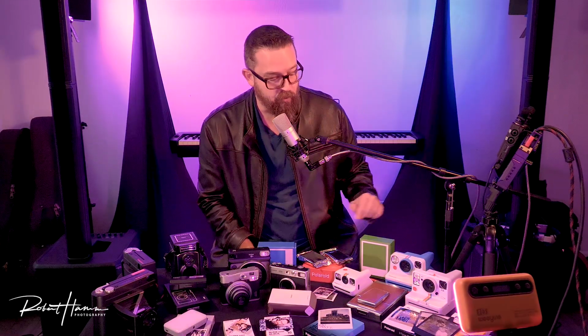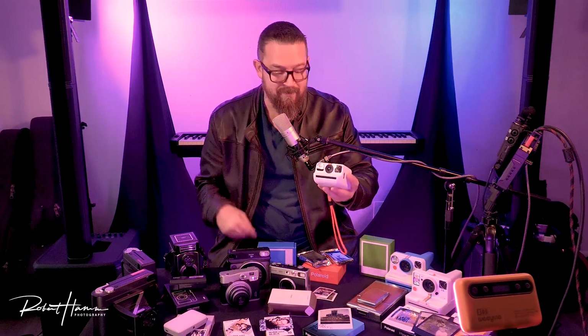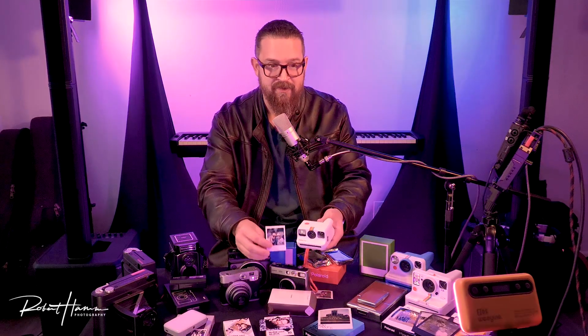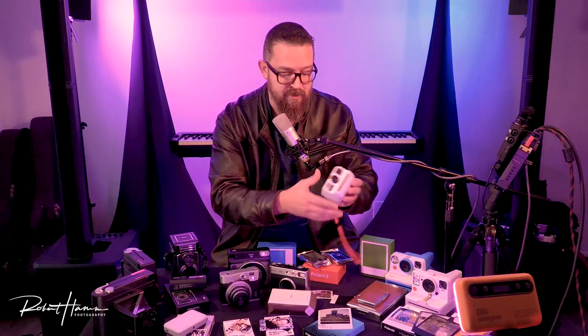I'm going to save my favorite cameras in general for very last. Okay, so we're moving over to the Polaroid cameras. Over here, we've got the Polaroid Go. I think this is a great little camera. I love it quite a bit for its functionality and its funness. All we do is pick this guy up, have a good time, and notice how tiny and small it is.